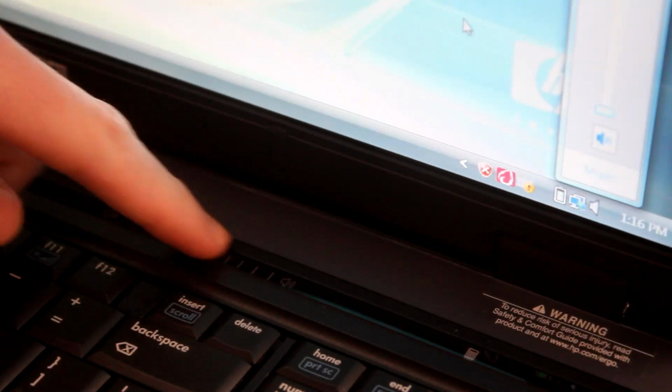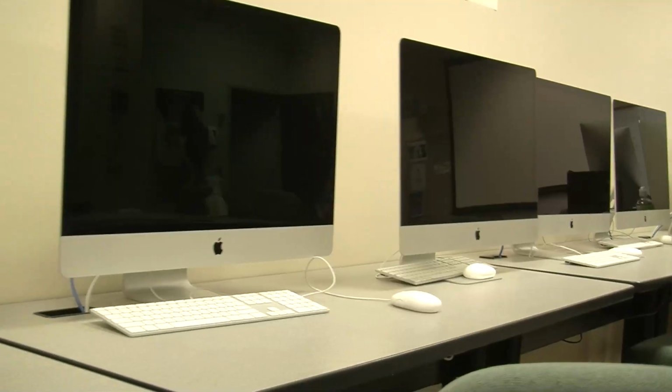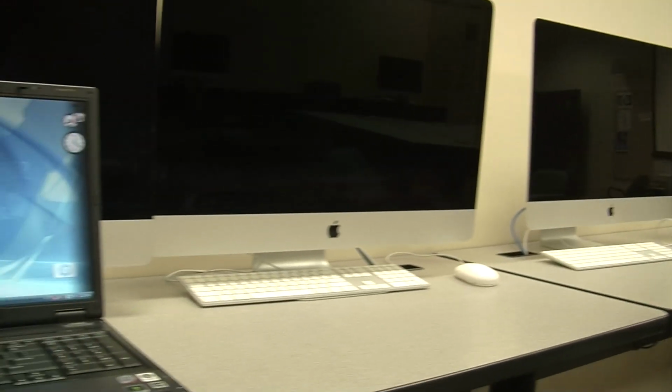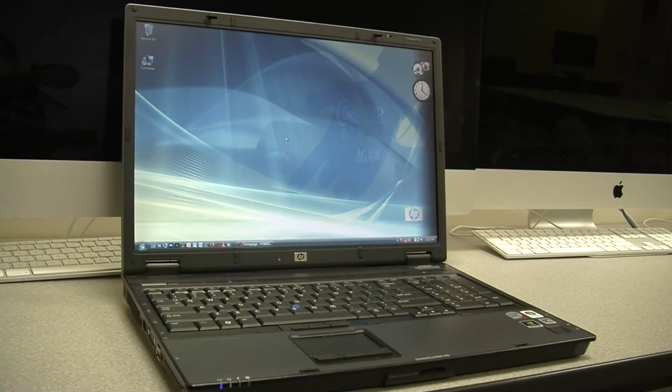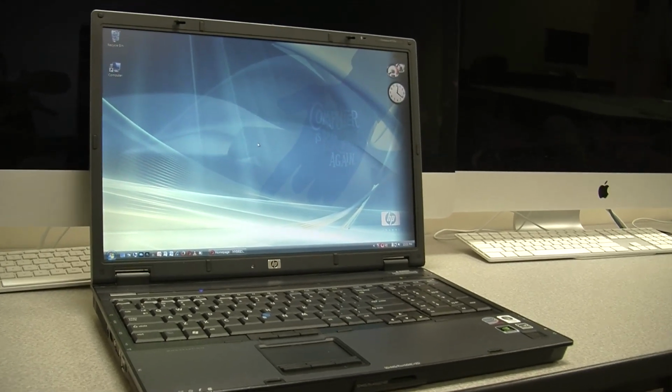Hello everyone, this is CRT Productions and this is the HP Compaq 8710W mobile workstation from June 2007 and, well, I'll cut right to the chase. It has a touch bar. Now it may be a little bit less functional than Apple's touch bar on their 2016 to 2021 model MacBook Pro laptops, but it's there. HP did it first, and we're going to take a look at it in this video and see how this laptop performs in 2021.